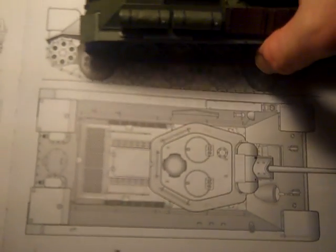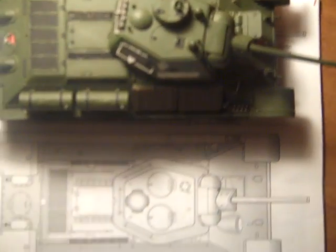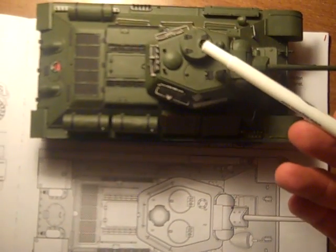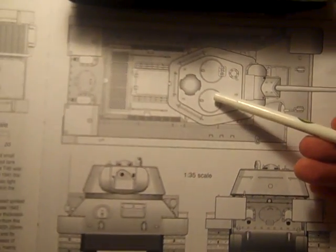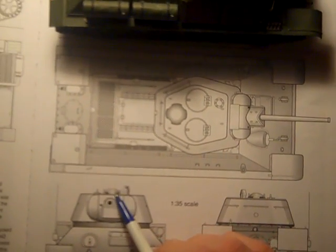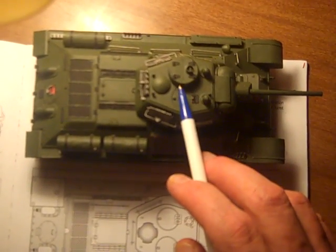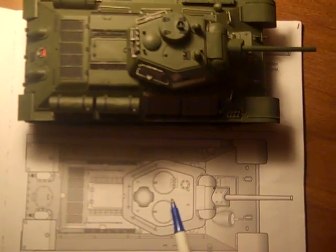Top view. Somewhat accurate. Yeah, it is. That hatch looks cinched up. It was flush there. Yeah. Oh, I don't know what that is. There may be something said in the back. Oh well. Alright, so the hatch is cinched up.